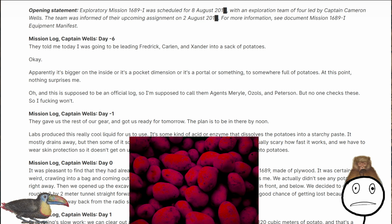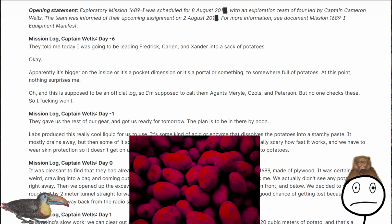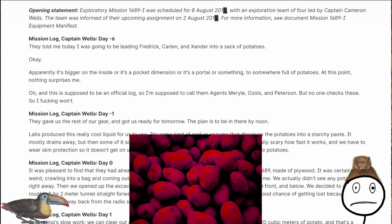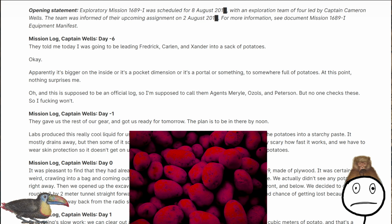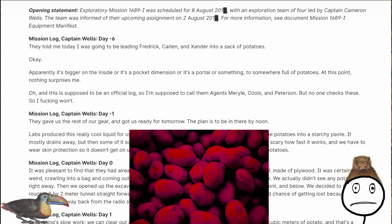Exploratory mission 1689-I was scheduled for the 8th of August, 20-something, with an exploration team of 4 led by Captain Cameron Wells. The team was informed of their upcoming assignment on the 2nd of August, 20-something. For more information, see document mission 1689-I, equipment manifest. Mission log, Captain Wells, day -6. They told me today I was going to be leading Frederick, Carlin, and Xander into a sack of potatoes. Okay. Apparently it's bigger on the inside, or it's a pocket dimension, or it's a portal or something.